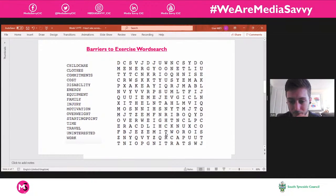Here it is, going backwards. T-I-M-E. Time. 3 to go. Travel dice. There we go. This one here. This T. Down and right. Travel.